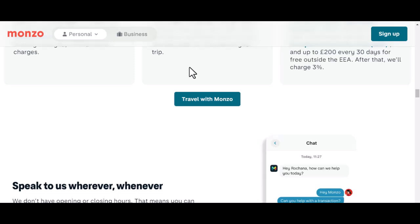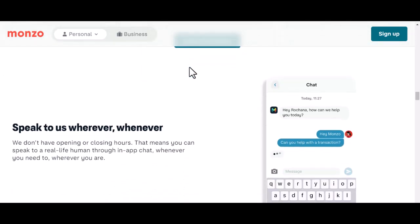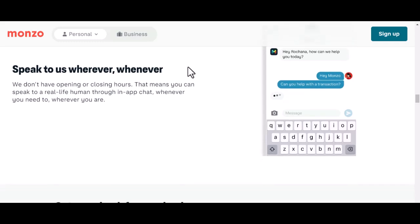Now, you might be wondering about international transfers. Yes, you can receive money from abroad into your Monzo account. However, there are usually fees involved, and the exchange rate might not be the best. So, it's worth exploring other options like Wise or TransferWise for international transfers.